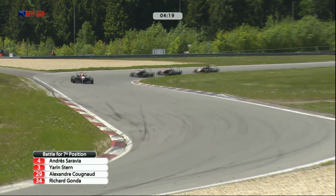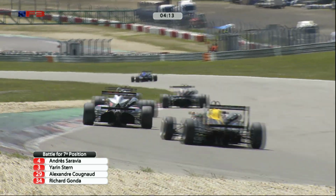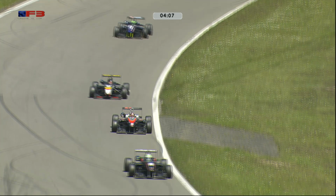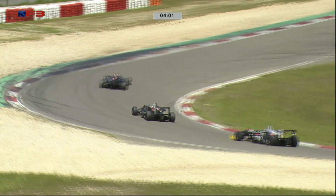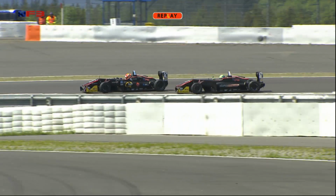And Yarin Stern under massive pressure from Alexandre Cougnaud, having done everything he could to demote Andre Saravia. Saravia, though, playing the long game, knew exactly where he needed to be for the far section of the track coming out of turn 4. Did that perfectly, maintained 7th, and has actually built a very slender buffer up over Yarin Stern. Stern, though, immediately setting about closing back in on that.